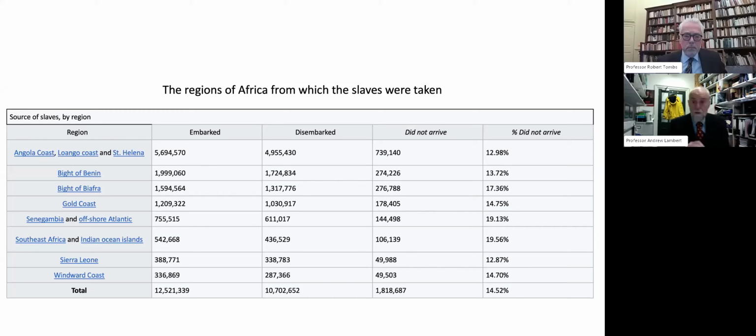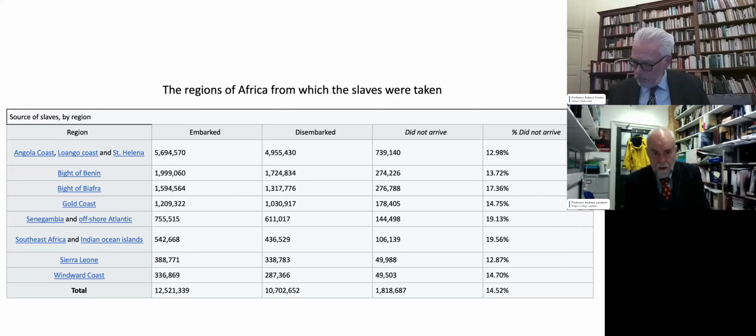Key problem for those addressing the problem of the slave trade is health. This is extremely unhealthy territory. Malaria and yellow fever are endemic on the west coast of Africa. They are spread by mosquito, as we all know. They did not know this.